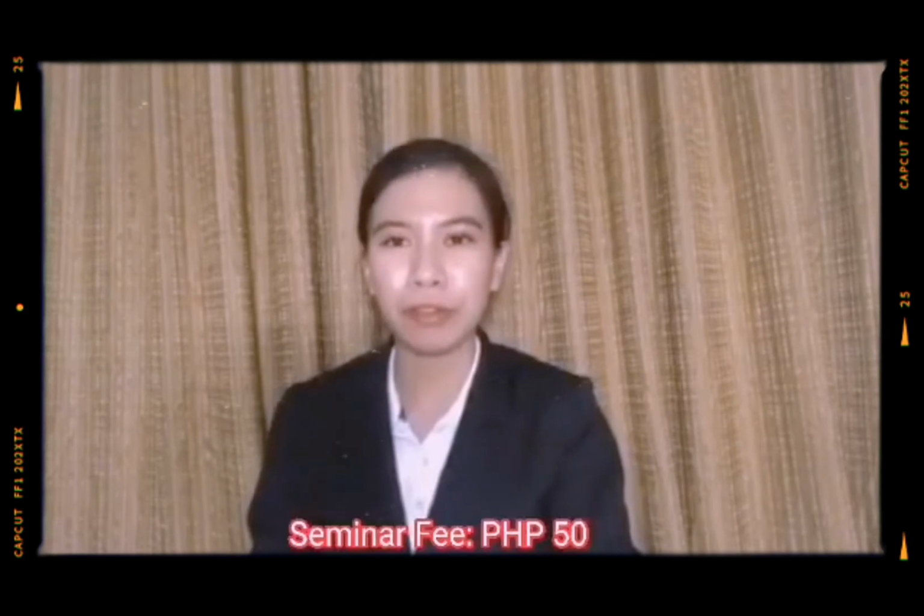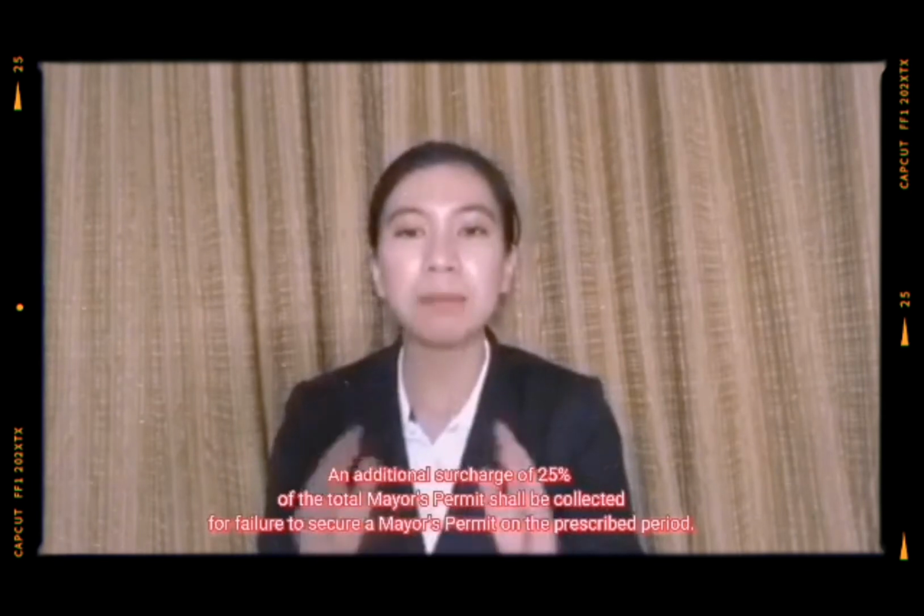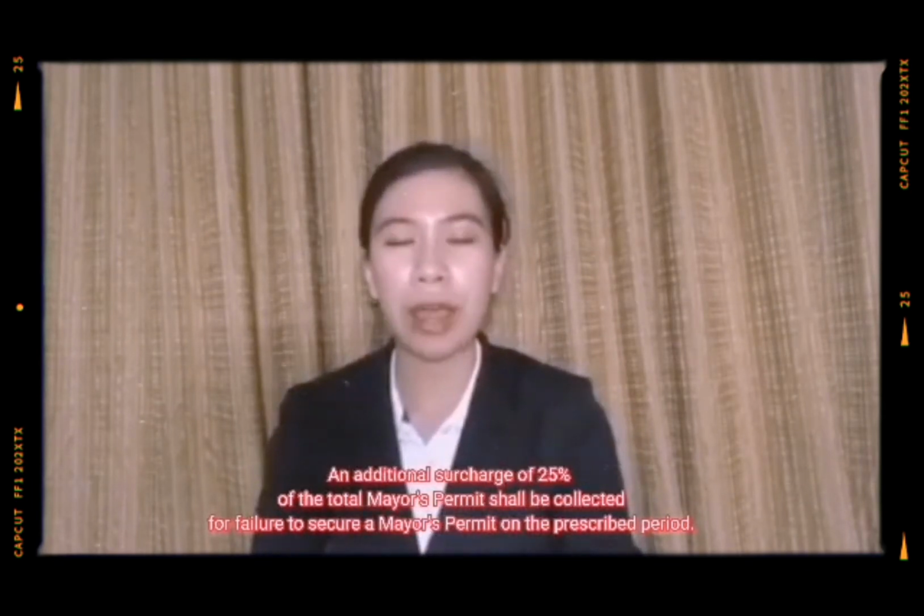There shall be collected an annual fee for its issuance in the amount of: sticker, 40 pesos; mayor's permit, 100 pesos; registration, 50 pesos; garbage, 200 pesos; sanitary inspection of kalesas, 50 pesos; and seminar fee, 50 pesos. An additional surcharge of 25% of the total mayor's permit fee shall be collected for failure to secure a mayor's permit in the prescribed period.